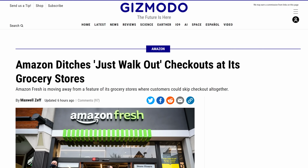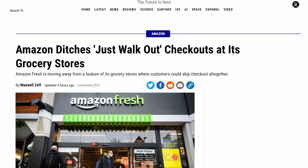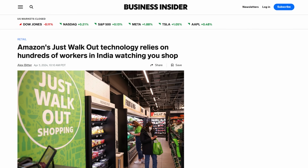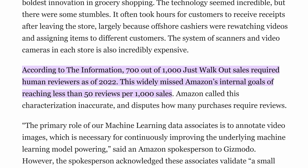Just Walk Out involves a series of cameras and sensors throughout the store which track customers after they scan in at the door and automatically charge them for the items they take when they leave. 27 of Amazon's 44 fresh stores have Just Walk Out available, and while Amazon gave the impression that the system was fully automated, an estimated 70% of Just Walk Out sales required a human review as of 2022, according to information from The Information. They love that stuff.